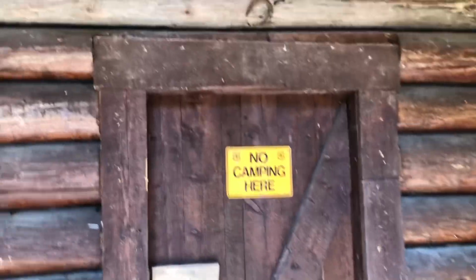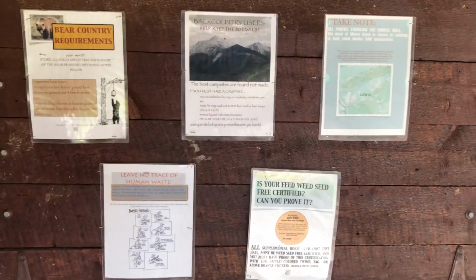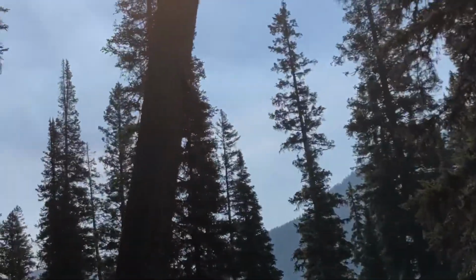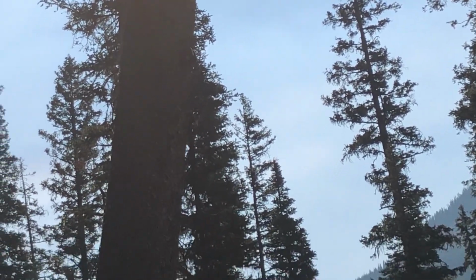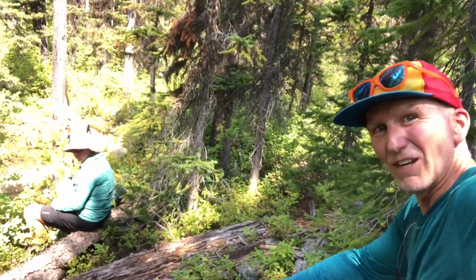All right, one last look at Rock Creek Cabin before we go. We have some various signage posted. One thing that's fairly unique is there's a concrete foundation, which you don't see every day out in the backcountry. And then also there's another holder for a line, for a telephone line or whatever. So depending on how old this cabin is, I'm sure they had a line coming out to the cabin, which makes sense.